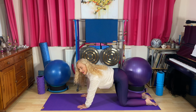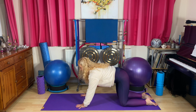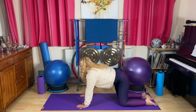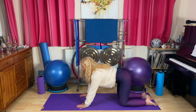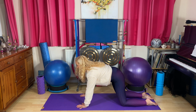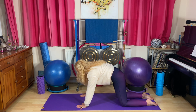Coming on all fours into cat-cow, so with the butt above the knees, straight spine. Make sure that your belly can hang nicely. You might want to wag your tail a little just to get things moving. You may want to make some circles with your tailbone, moving the pelvis. You may want to do some cat-cow.